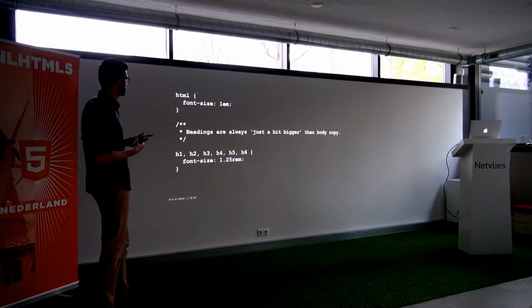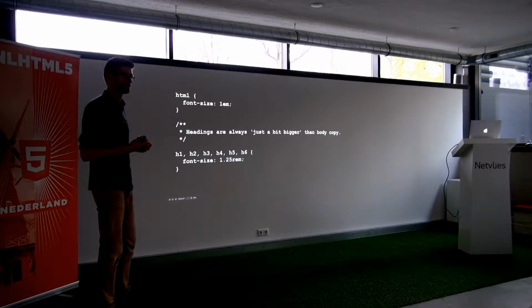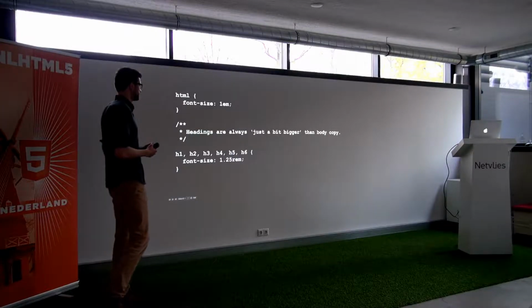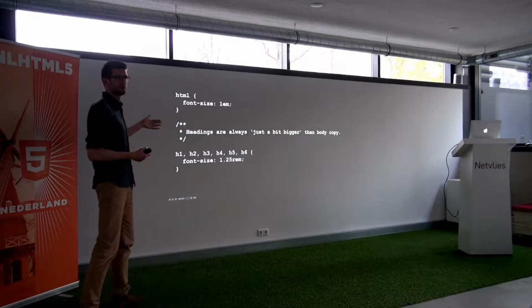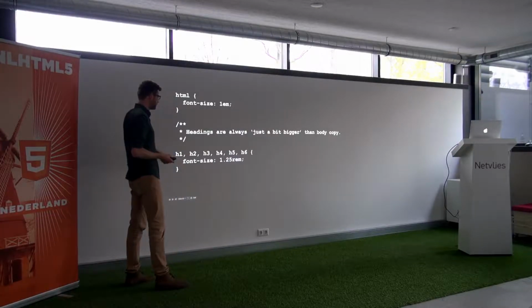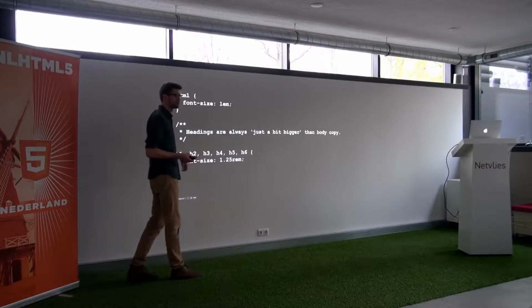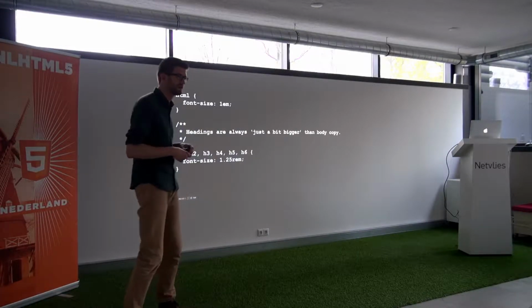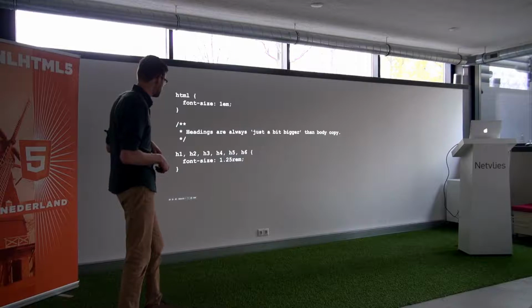This is a piece of code that I found by Harry Roberts. He is CSS Wizardry on Twitter. This is not normally how you would do it, right? This sets the font size for the whole page to one size, and all the headers are the same size, just a little bit bigger than the text size. Why would you do this?